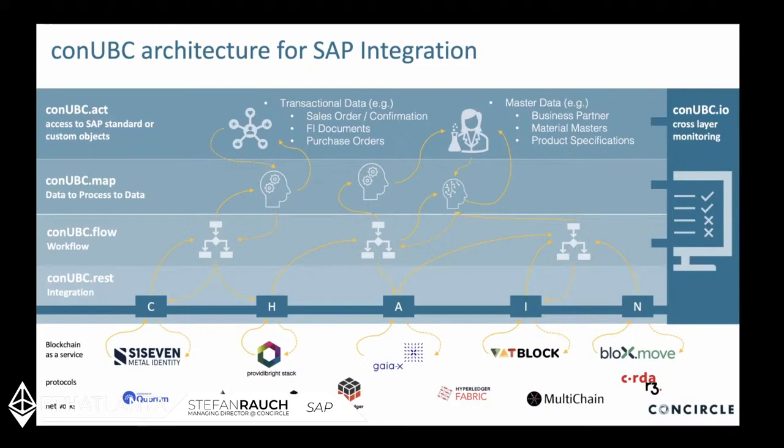And on the top layer, there is also monitoring and a link to the SAP standard objects. You will see it later in the demo. So this conUBC monitoring, this IO, is always the link to each layer. And this is also the cross-link to the data represented on the blockchain as a service layer.